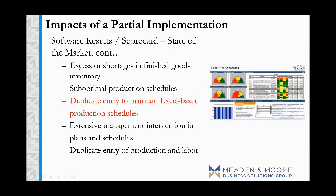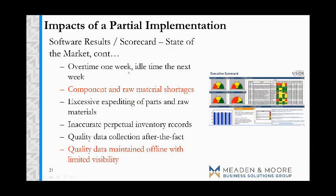We might have too much of some items in finished goods inventory and not enough of others. We're maintaining production schedules in Excel, and so we're entering data in the ERP system about production completion, and then going over to Excel and re-entering it. We might have idle time one week and then overtime the next week. We may have shortages of some components and materials, yet we're expediting some and have too much of others.